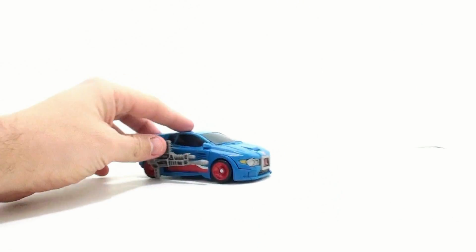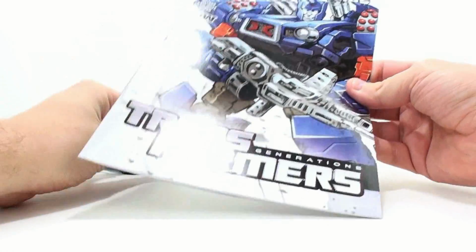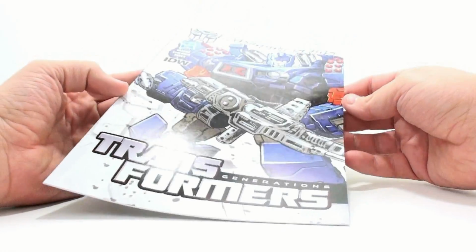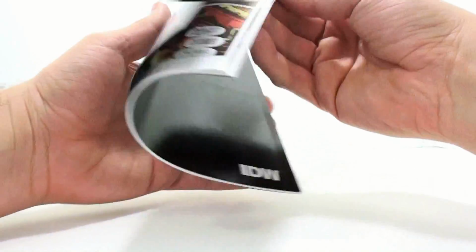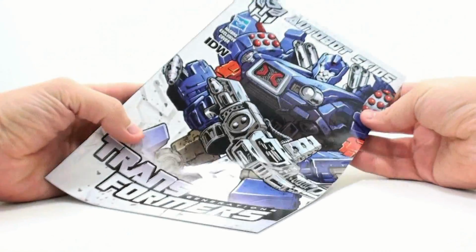All right guys, so here we have Skids open and out of his packaging. Like I showed you before, he does come with his one-shot comic book, which honestly, these comic books really are kind of disappointing me. They aren't really focusing on the character that we're actually getting. Skids is in here, but it really isn't focusing on him, and that really is kind of a disappointment to me.